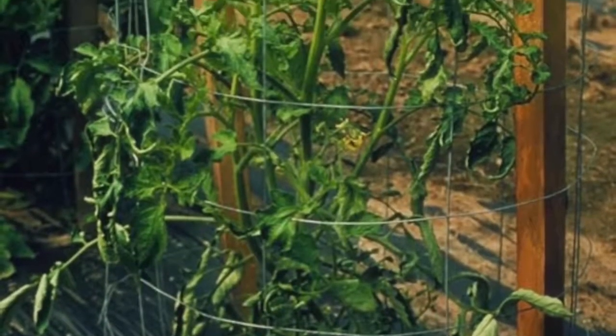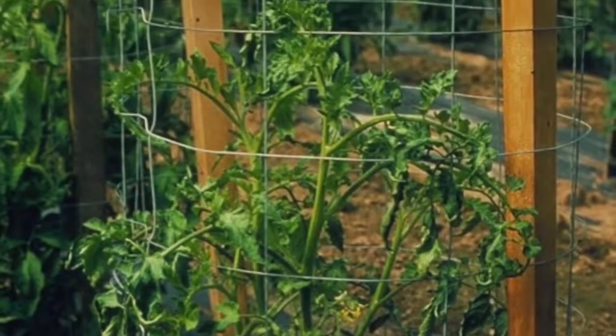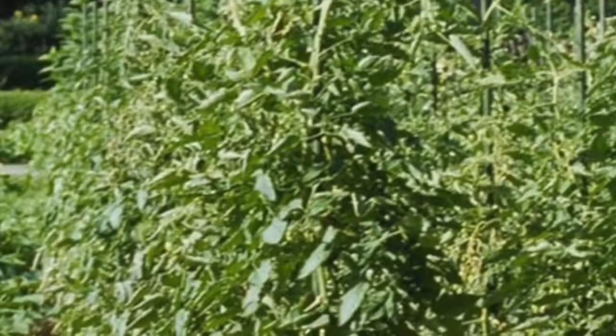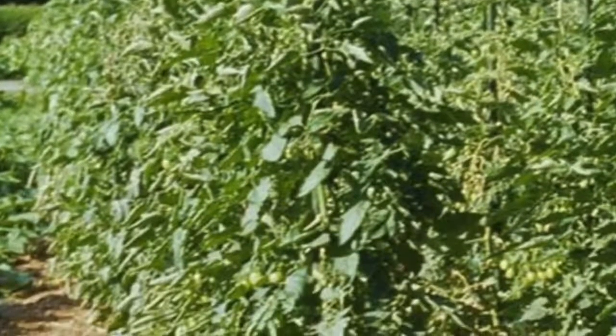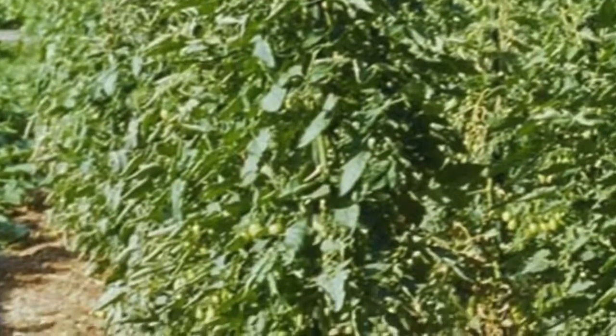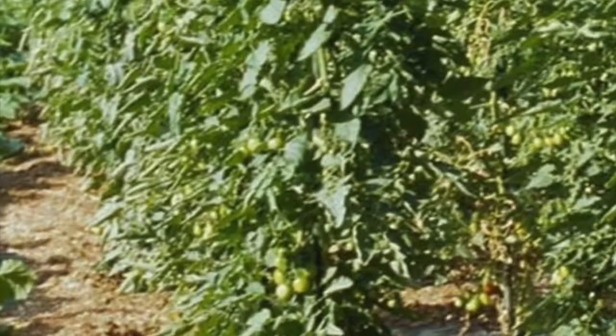Nearly all tomatoes require training, and this can be done with string and posts or cages. Now, this is especially true of the indeterminate varieties that grow very large. This, in addition to holding up the plant, also helps to minimize disease and maximize yields.